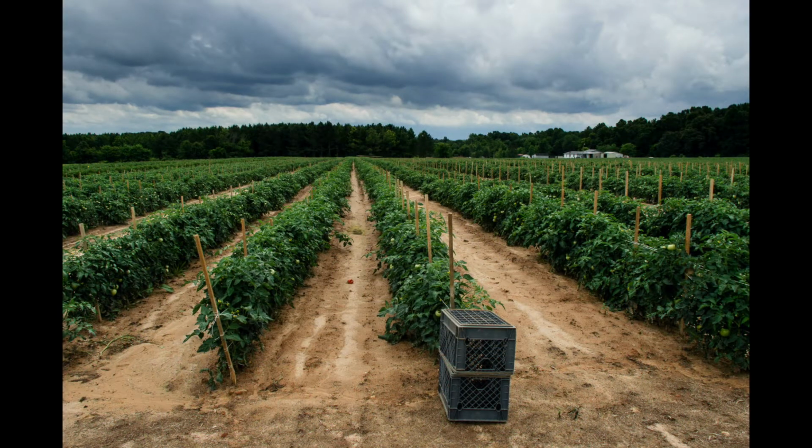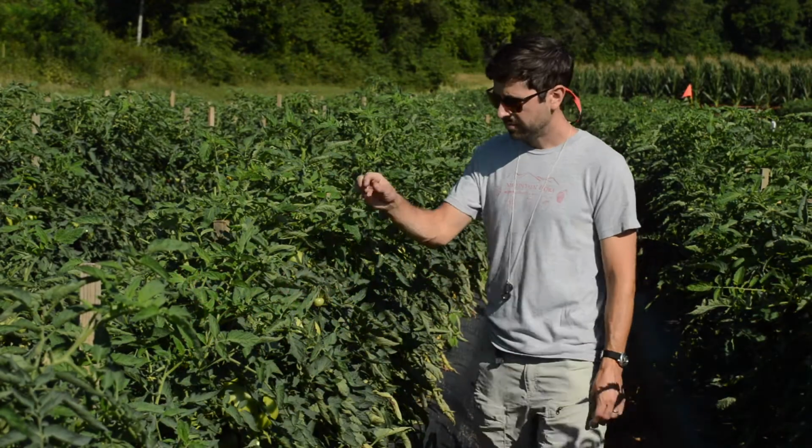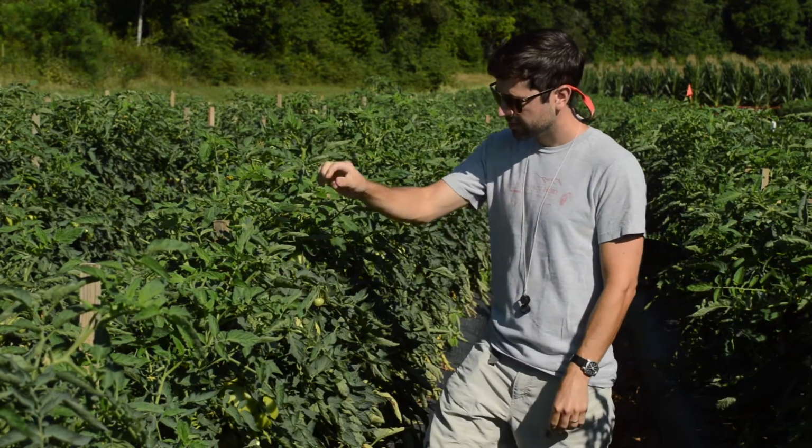To improve pest management in tomatoes, the Walgenbach lab has been developing a biological control system that releases predatory mites into tomato fields for long-lasting spider mite suppression. Phytoseiulus persimilis is a highly effective predatory mite that specializes on spider mites. Over the last several years, we have been conducting experiments in research trials and on commercial farms to determine the best ways to release this predator.